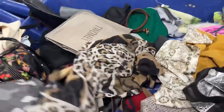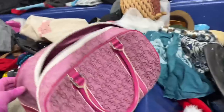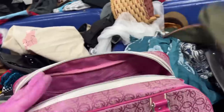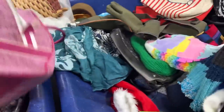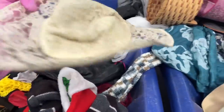Tug of war. No. This is a pretty scar. Yeah. Do you like scars? No. No. Oh, it's this cool thing. That's a cute little bag. Pretty clean too. Maybe a little too warm for me. Oh, Easter hats.